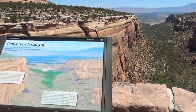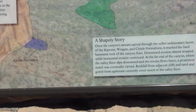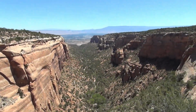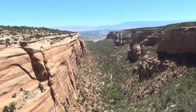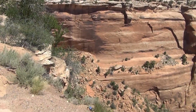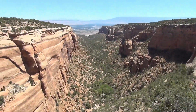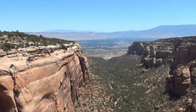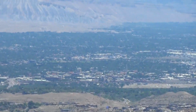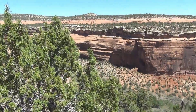And this is a canyon in a canyon. Hanging canyon. Interesting. Wow. Steep vertical sides there. This is quite a view. We need to go this way. Sorry, she's behind us. This is the first dead tree I've seen so far. Another vertical cliff.